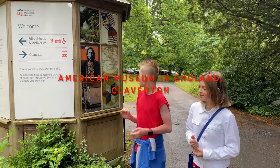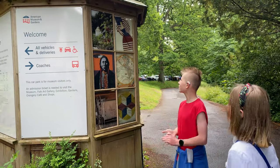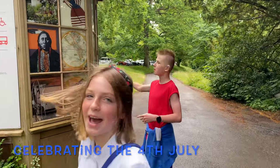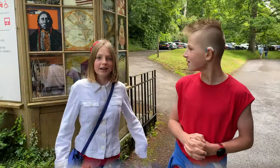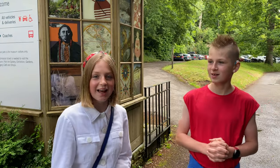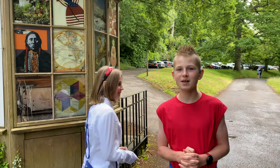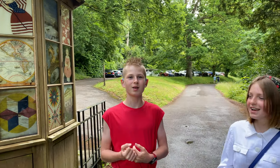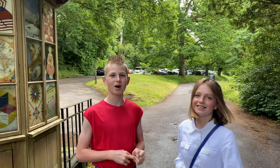So here we are at the American Museum and Garden. So as you can see, we're in Bath right now, not America. We're close to Bath because we're in Claverton. And today is the 4th of July, Independence Day. Yeah, Independence Day in America.